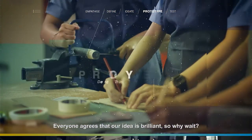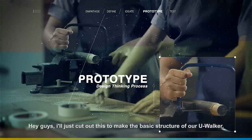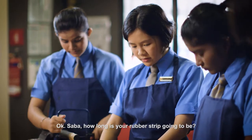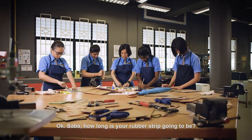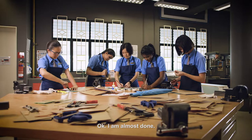Everyone agrees that our idea is brilliant. So why wait? Let's make a prototype with the idea. Hey guys, I'll just cut this out to make the basic structure of our U-Walker. Okay, Saba, how long is your rubber strip going to be? According to Sue's measurements, I need to know how much friction our U-Walker needs. Okay, I'm almost done.